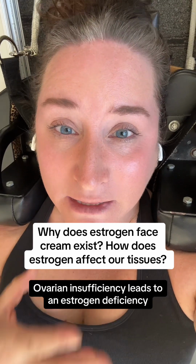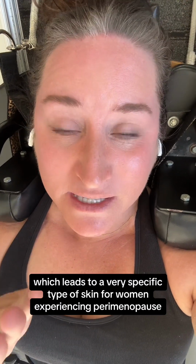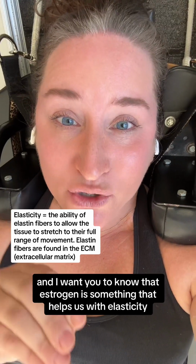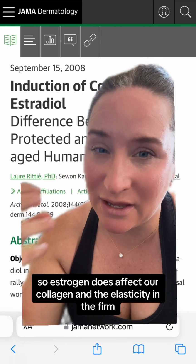Ovarian insufficiency leads to an estrogen deficiency. So estrogen is depleted, which leads to a very specific type of skin for women experiencing perimenopause, specifically increased wrinkling and decreased elasticity. And I want you to know that estrogen is something that helps us with elasticity and our collagen. Okay, let me show you. So estrogen does affect our collagen and the elasticity in the skin.